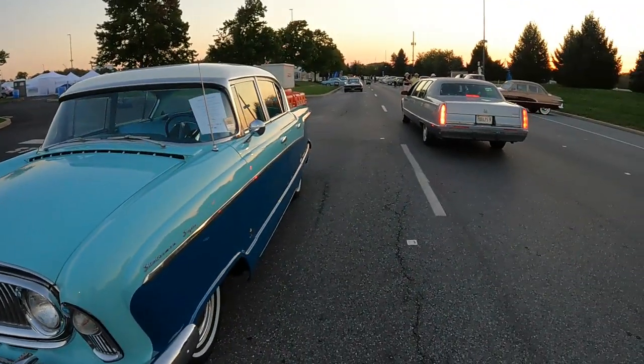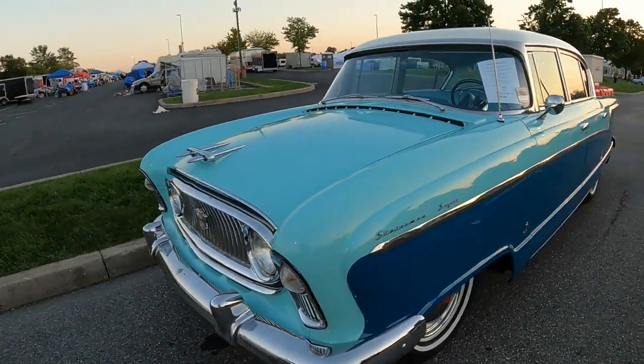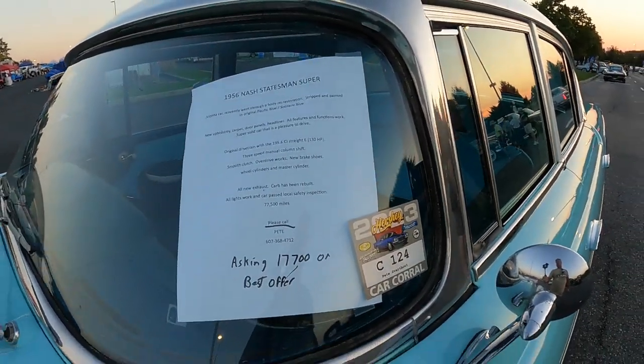Six-door limo. Oh, yeah. Statesman Super. 17.7, best offer.